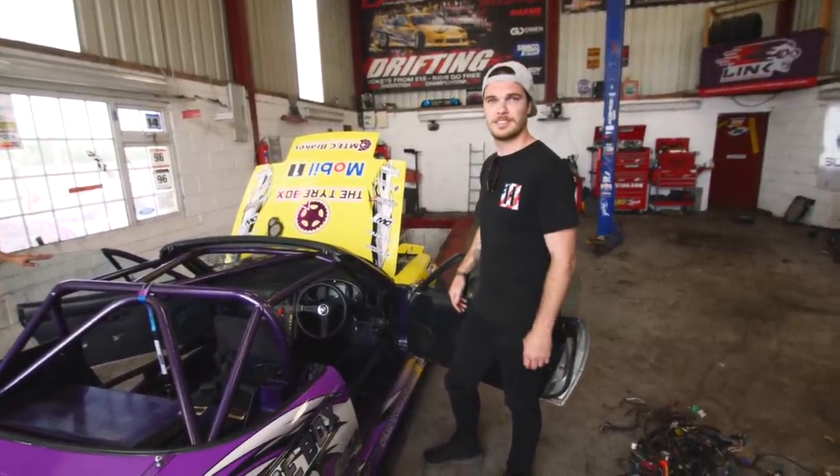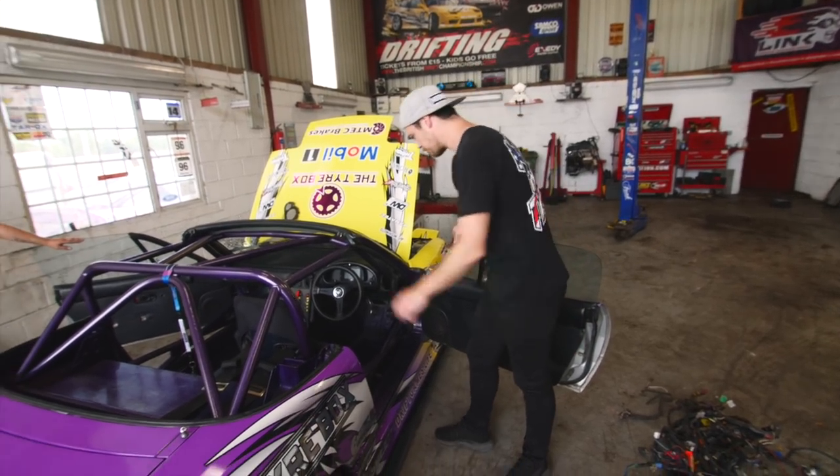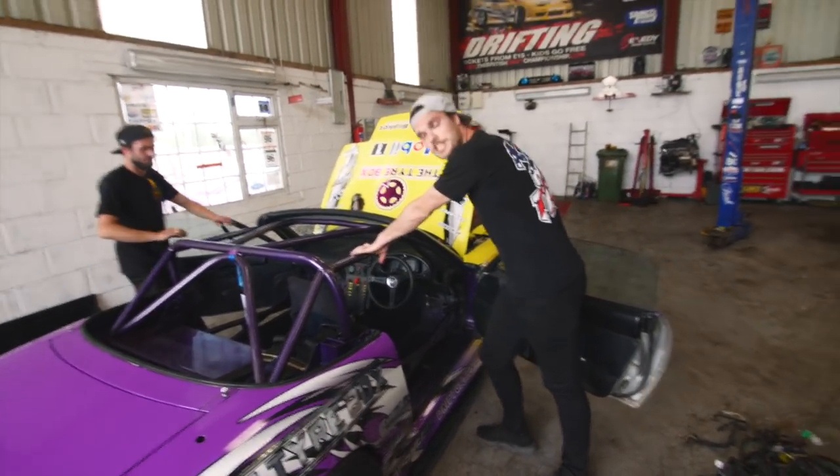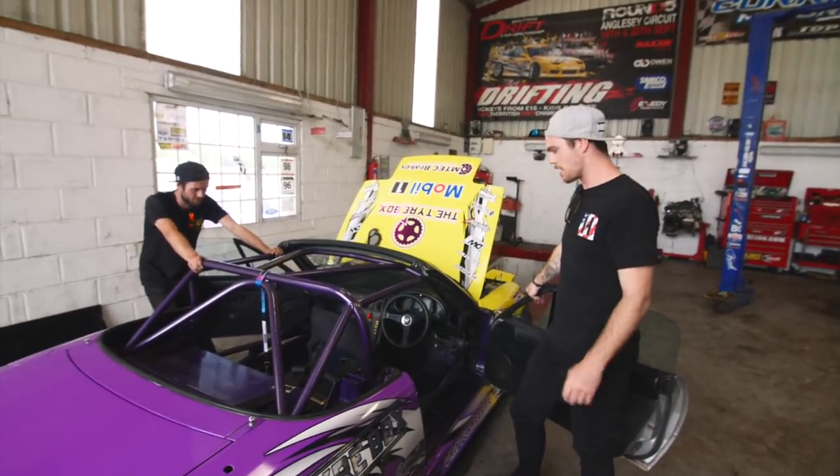So there was days of work gone into this? Days and days of work. And this is just so you can fit in the car. Well, let's see. This is my moment of truth. You haven't actually sat in this car since they've changed the floor.